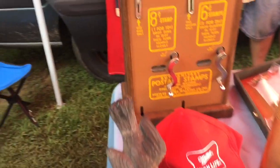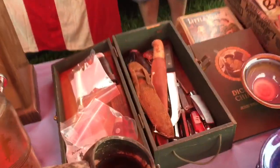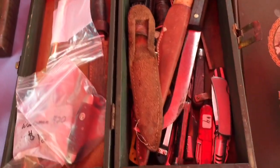He's got a little tear. We have no tears. Yeah, we have, I think, a grommet hole ripped out. Yeah, but that's not a tear. Just not bad.